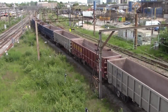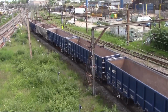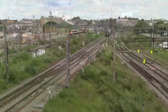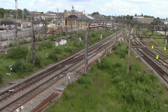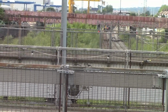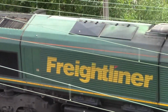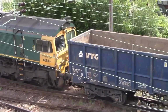Running empties. JNAs. One on the down fast. This is 66543. Also built in Canada. And it's gonna shunt back into the yard, this one.